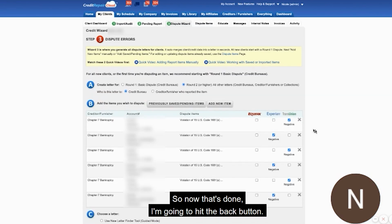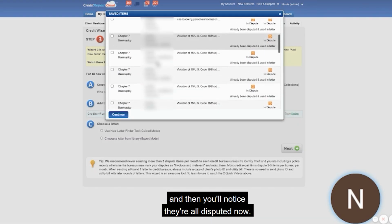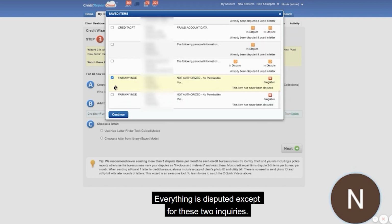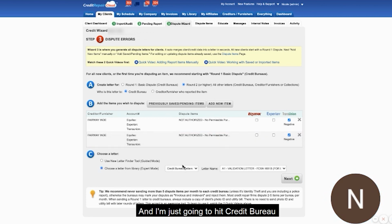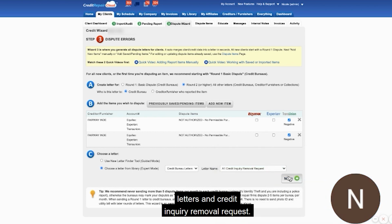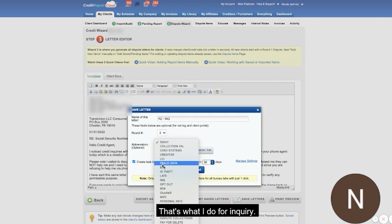So now that's done. I'm going to hit the back button, and I'm going to exit out of all of those, and then you'll notice they're all disputed now. Everything is disputed except for these 2 inquiries, and we're going to go ahead and dispute those as well. I believe all the other inquiries are done. Yes, they are, because we've already done those. So I'm just going to include these 2 that are new from TransUnion, and I'm just going to hit credit bureau letters and credit inquiry removal request. Hit save. Round 2, INQ. That's what I do for inquiry.